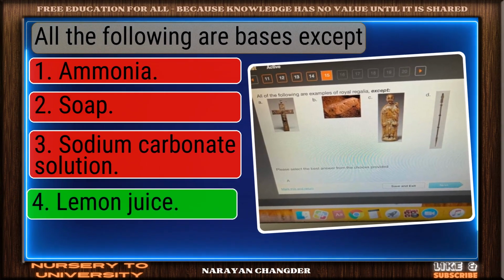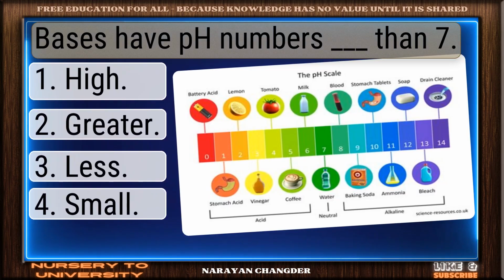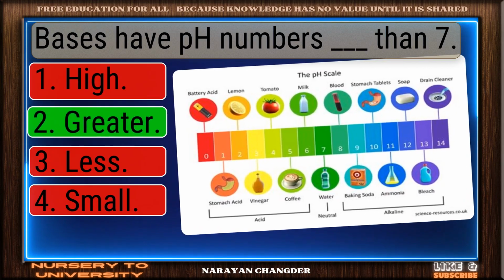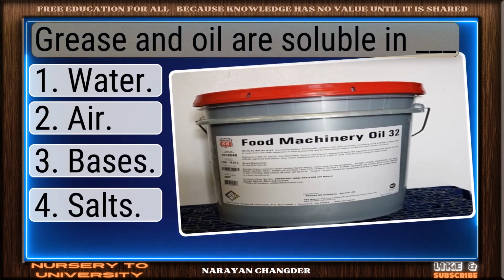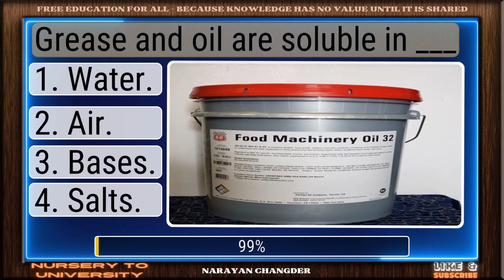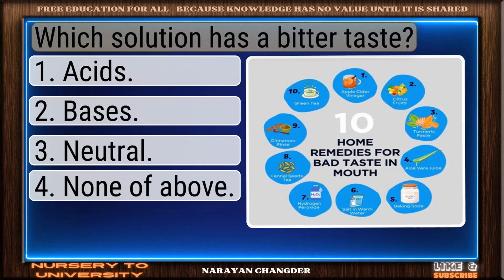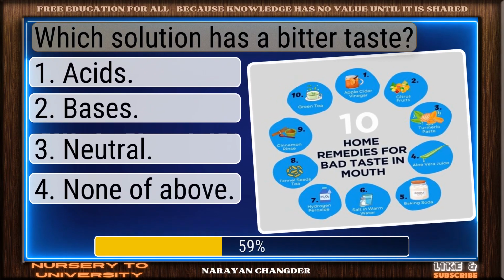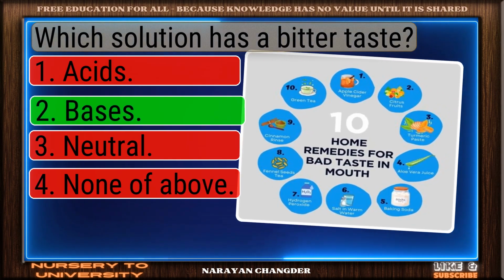Nice work. You chose lemon juice and it is correct. Bases have pH numbers dash than 7. Great job. Greater is the accurate answer. Grease and oil are soluble in dash. Correct. Bases is the right answer. Which solution has a bitter taste? Well done. Bases is the right choice.